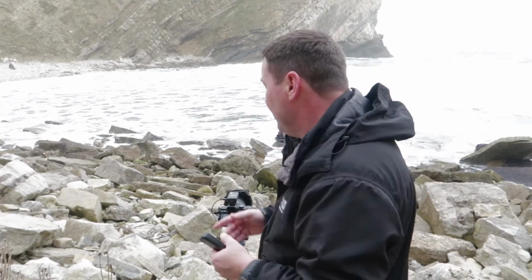I'm at f11 just because I want everything as sharp as I can. I'm at 1/25 of a second, ISO 100. Now I've got a polarizer on there just to try and take a bit of glare off the top. Don't know if it's really going to work or not because it's quite white, but I'll put it on anyway. Tide's coming in, so I'm going to be quick on this one.